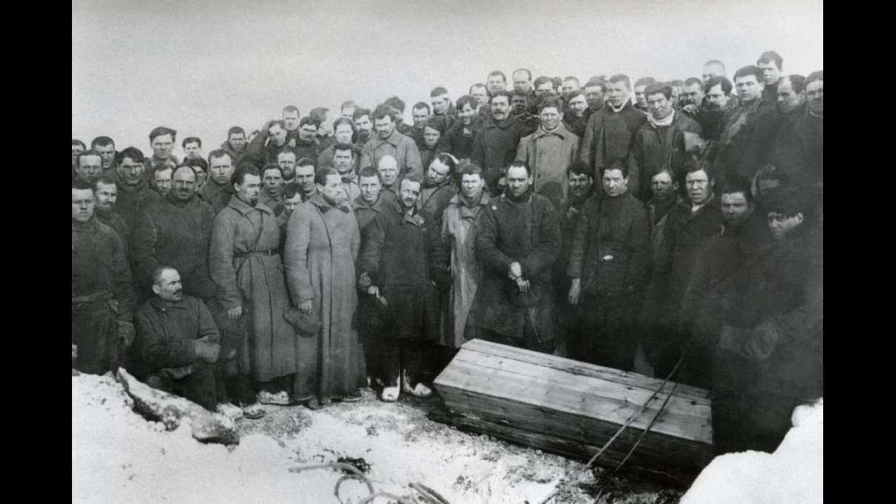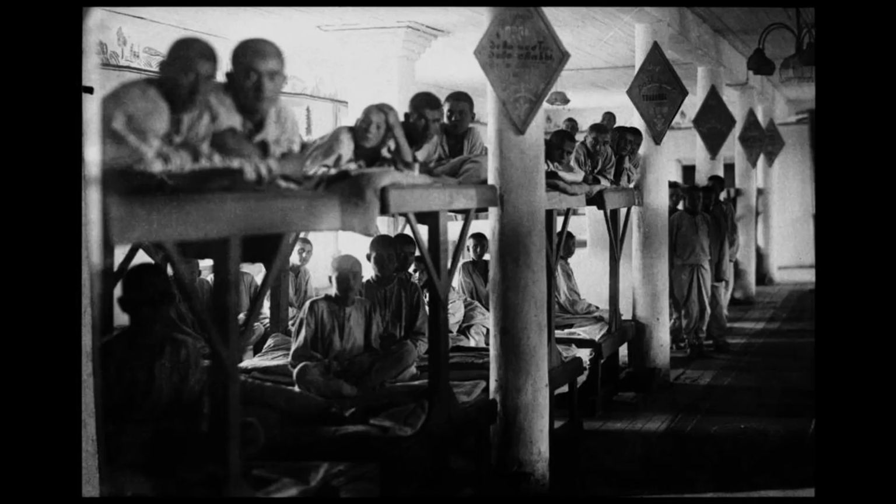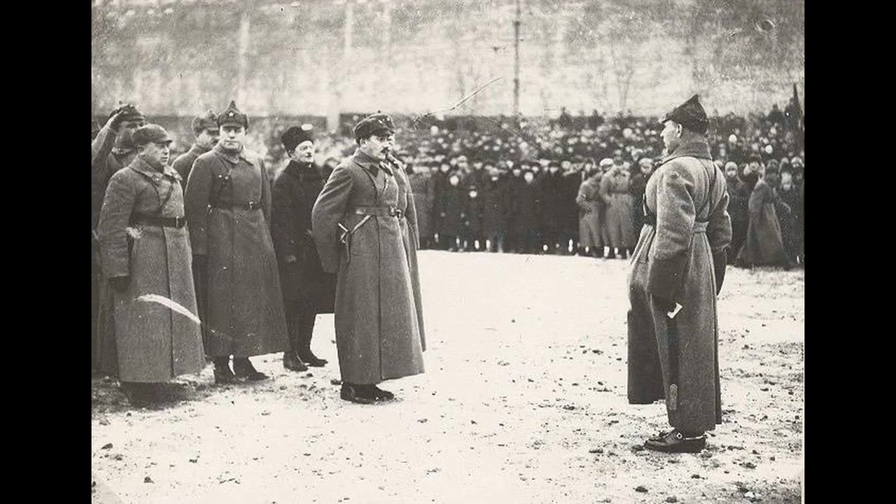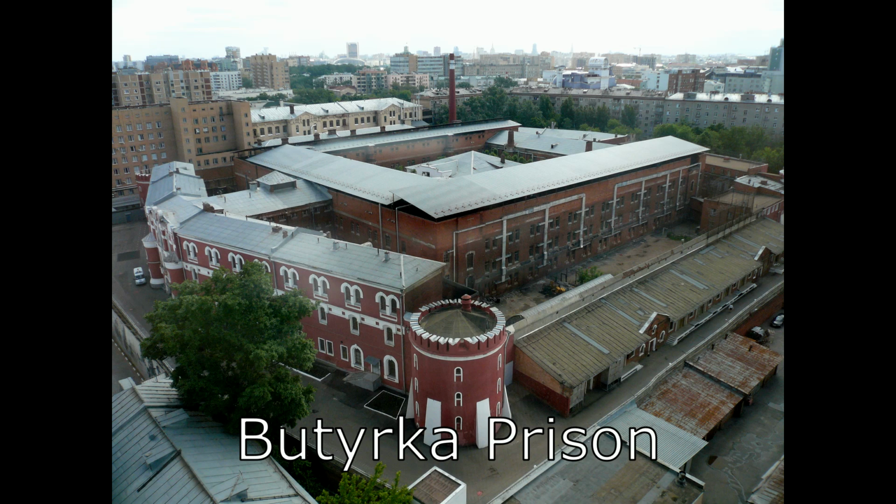Polikarpov and his fellow aircraft designers waited on death row for 2 months before the Soviet government realized that locking up and shooting your leading aircraft designers actually does not make aircraft design go faster, and so Polikarpov and his design team were moved to the Special Design Bureau of OGPU in the Butyrka prison camp and sentenced to 10 years of forced labor. In other words, Polikarpov was sentenced to complete his new fighter.